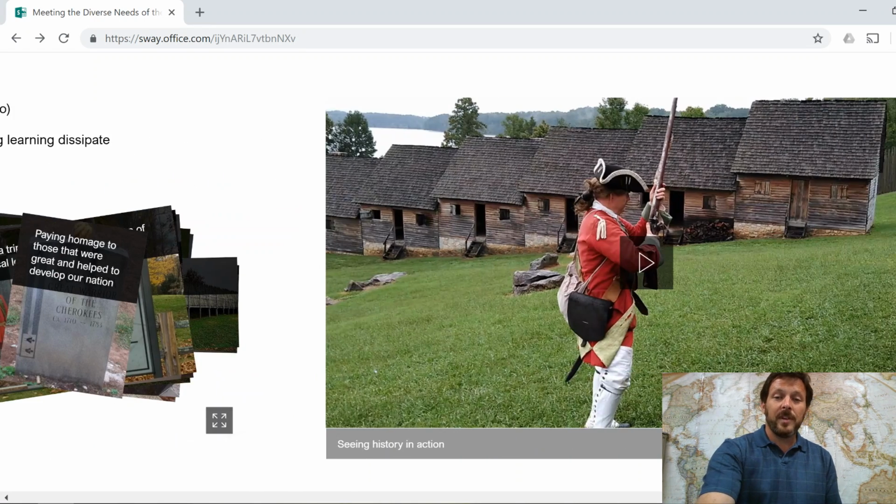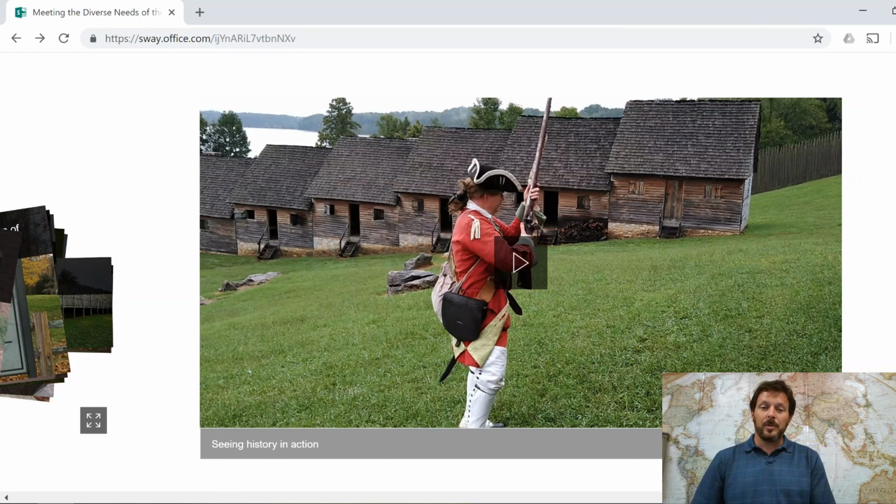And another thing that's really fun is whenever we have a chance to see someone who will perform living history. Now, this is great because some students will never get a greater comprehension of history than this. They may remember the slides, they may remember the places we visit, but almost none will forget this.